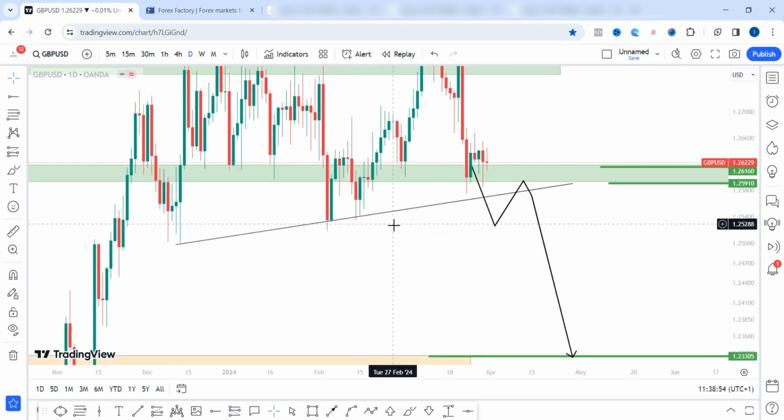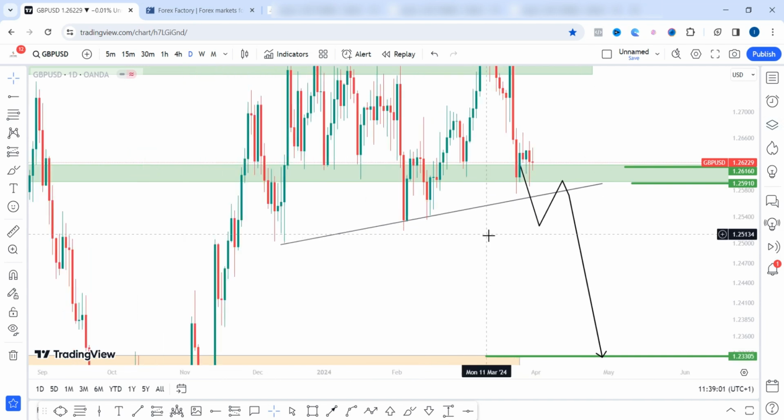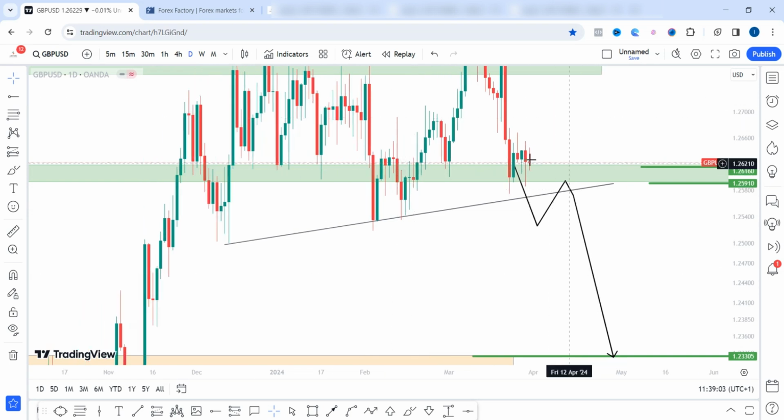Now my analysis still remains the same as last week. If you didn't watch the video, go watch last week's video on my analysis, right, on GBP USD. So I'll still be waiting for price to break out of this green zone properly, which is around 1.25910. So break out of that green zone and this trend line below on this daily time frame. So I'd like to see price break below it, go back to that green zone for a retest, which is go back to that 1.25910 area for a retest.